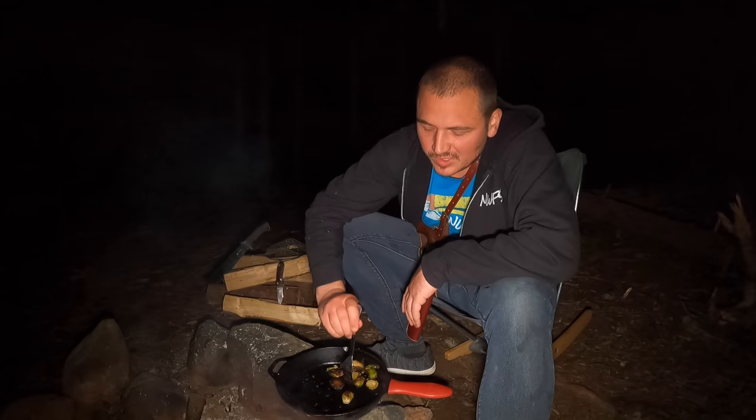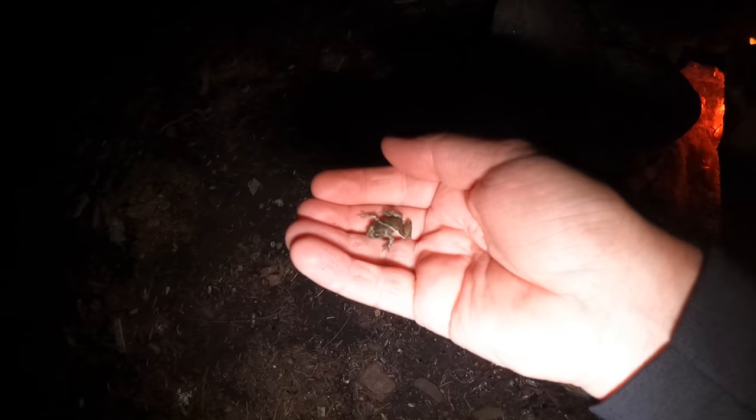Can't complain though. Just found a little tiny frog here by the fire, so we're gonna get this guy way out of here. Don't want him anywhere near the flames. Here you go, bud.